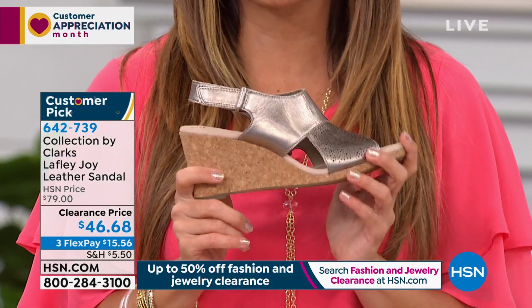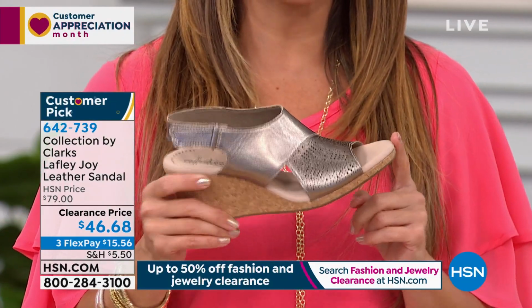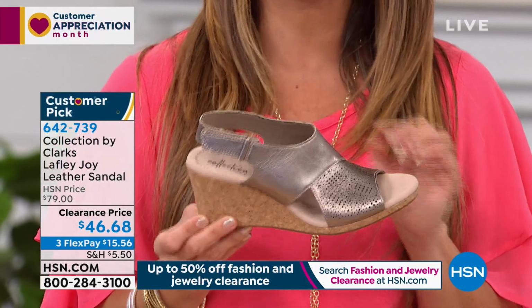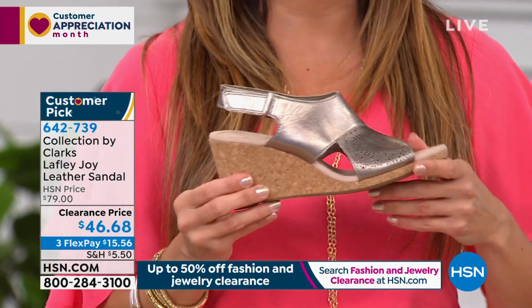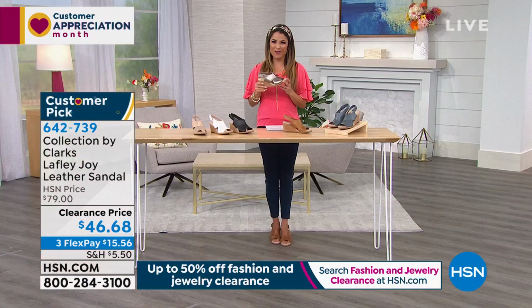So get them home, try them out. If you use a flex payment, $15 and change. And remember, you do have a full 90 days to try them. If you don't love them for any reason, go ahead and send them back, but there's no rush to do that, as we have extended our return policy for all of you.